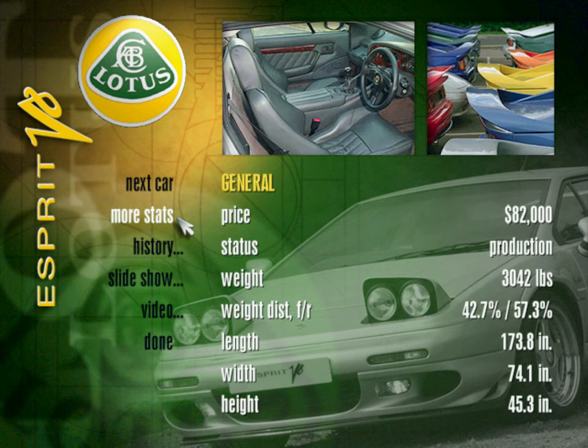The Esprit V8 is a refreshingly cost-effective entry into the high-performance supercar category and sets new standards for power and fuel economy for cars of its size.